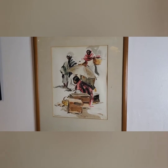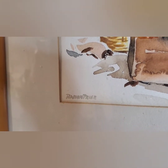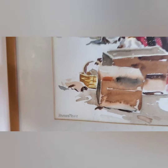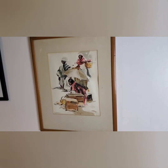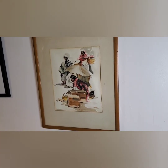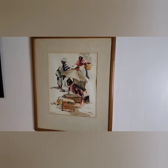So I got this piece for $15, which is a steal, because the signature, they didn't see it as Raymond. They put it as like Rayani or something like that. So they didn't know who it was. People who were looking at the catalog were like, Rayani Price, who's that? And if they tried to look it up, there's no Rayani Price. So I didn't know at the time that it was Raymond Price.